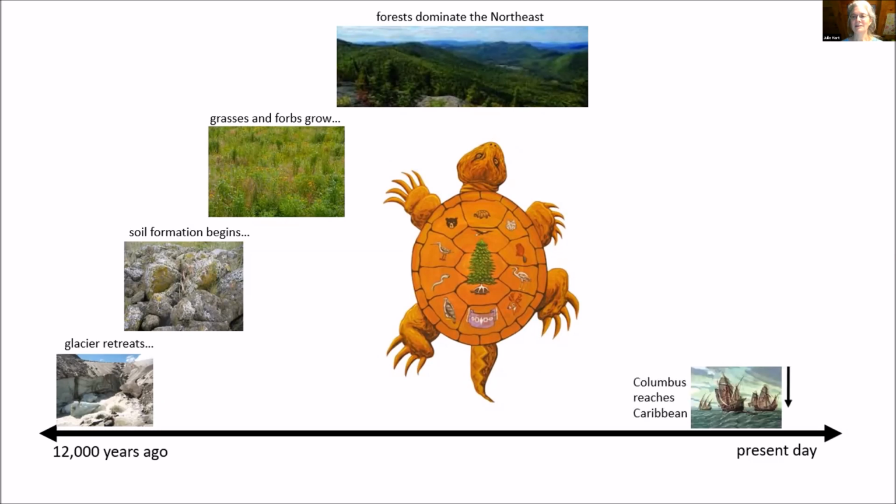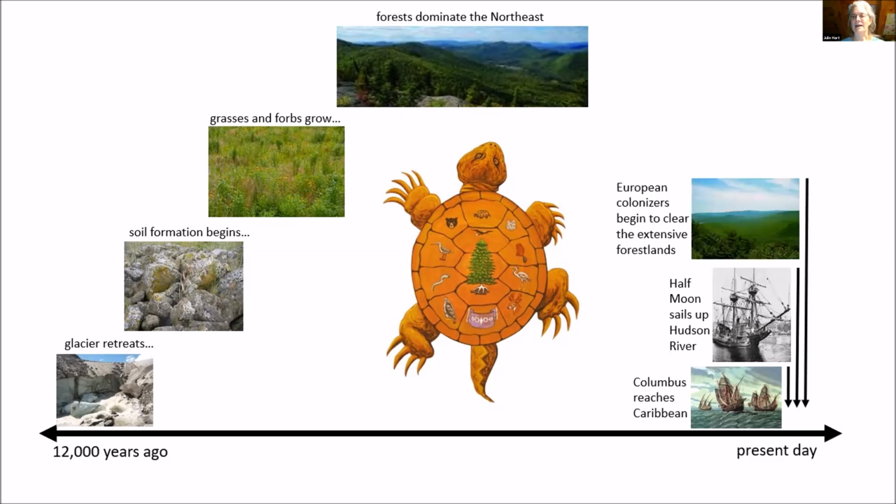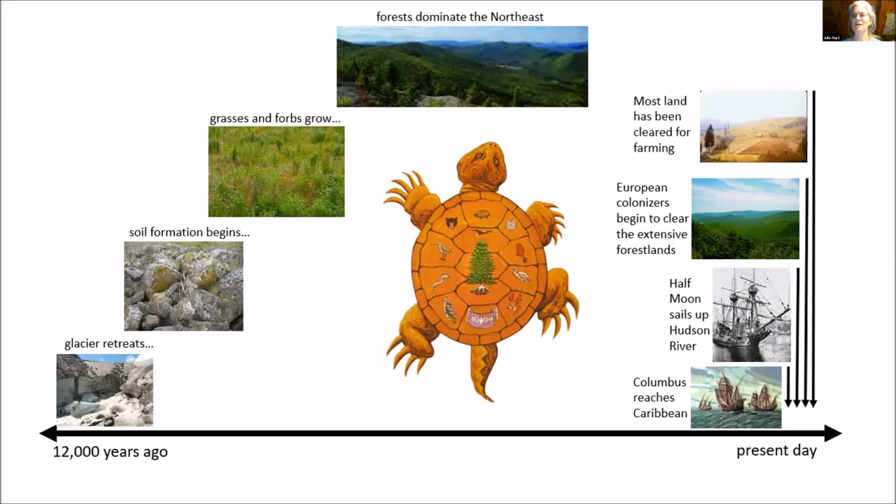And then things start to change. In 1492, Columbus reaches the Caribbean. About 100 years later, the Half Moon sails up the Hudson River. And in the early 1700s, the colonizers are really beginning to clear extensively in the forest lands. So it's the early 1700s that the clearing is really getting started. And I want you to remember that number.